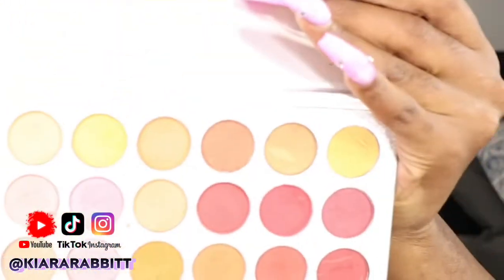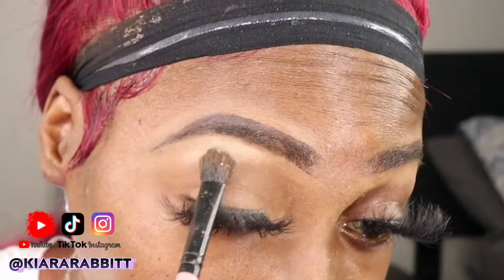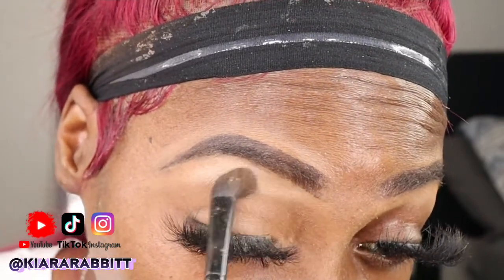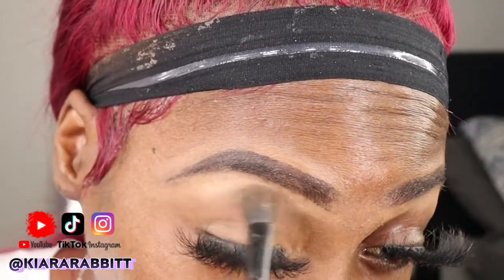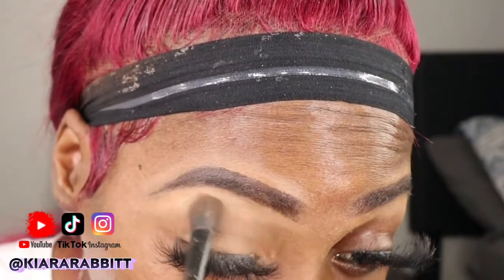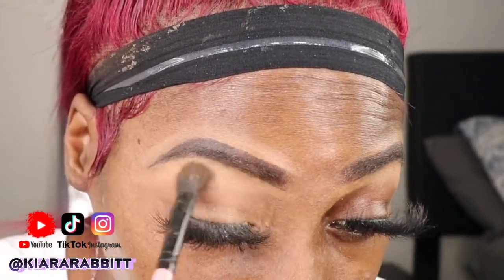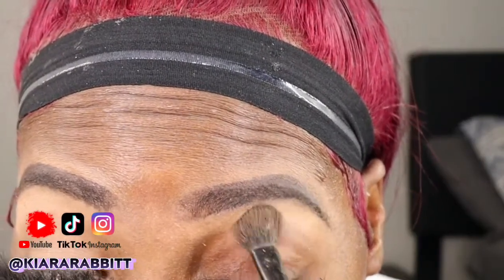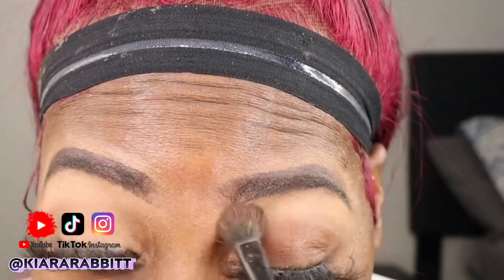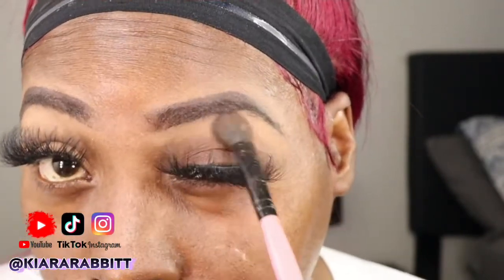So I'm going here with this palette and pressed you. Beauty Glaze. I'm going to use this tannish color. More set, because I set my brows already with translucent powder. Now, even though I didn't prime the whole eye on my other eye, I'm still going to go ahead and go on the brow bone because my brow bone is set with translucent powder. And so I'm going to go ahead and put that color on just so I can have a foundation to go off of when I get to this other eye. You get me?